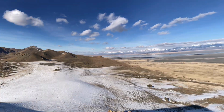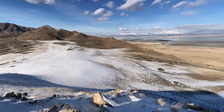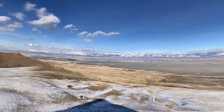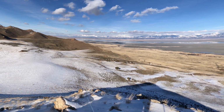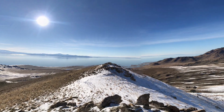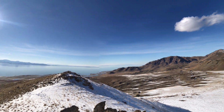Okay, now this place seems pretty familiar. This area up front seems familiar. But yeah, when you're down low on Antelope Island, it feels like you're just on the beach or something. But then up high, now it feels like a lake, but still kind of feels like an ocean or a sea.